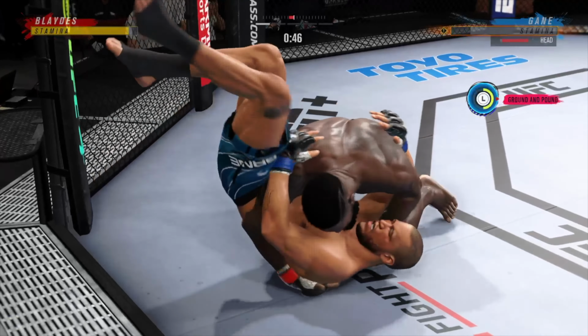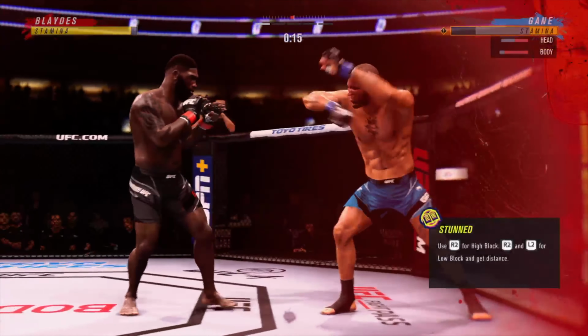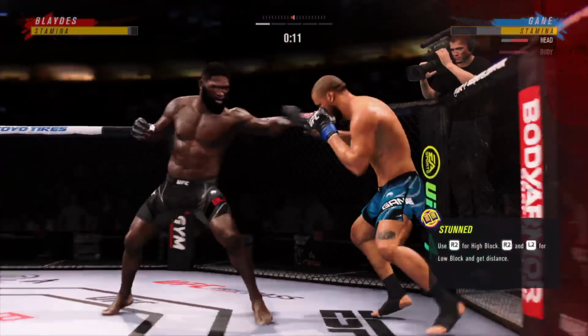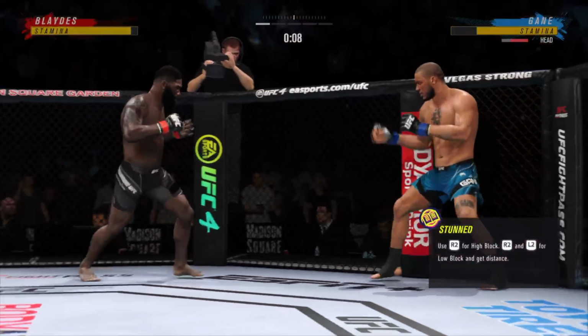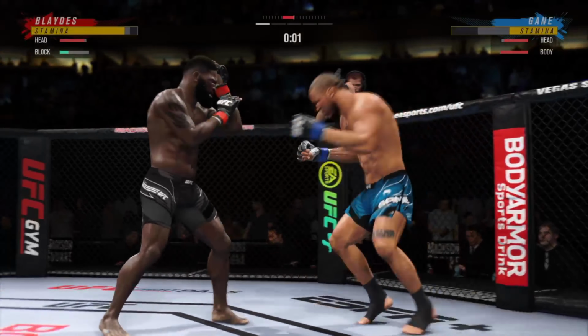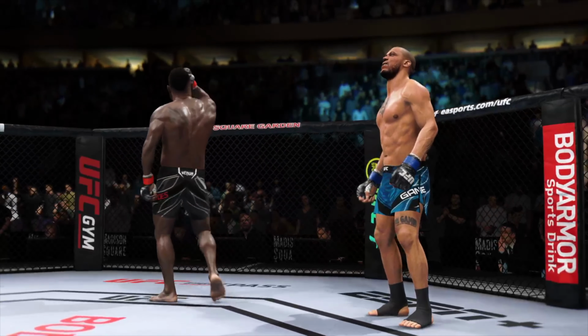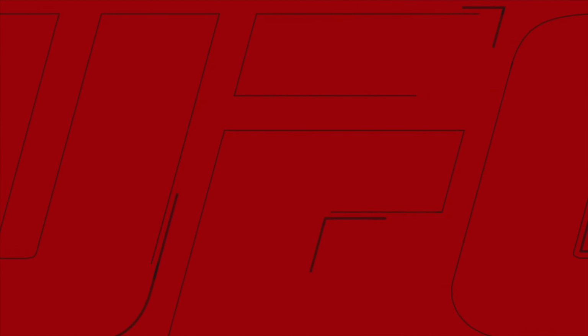Seconds now to go in the opening round. I mean, how many can he take? Oh! Massive! The best strike he's thrown tonight. The biggest shot that he's landed all night. A massive uppercut. What a round! Right, so there's the horn. Let us now look back at some of the action in that round.